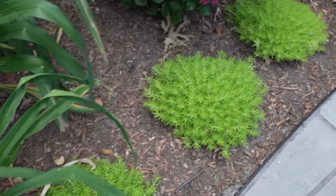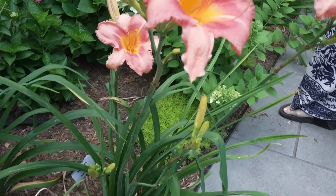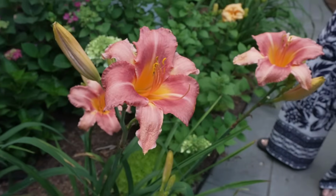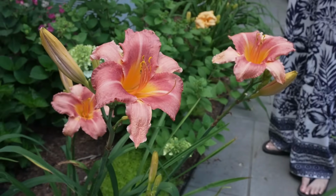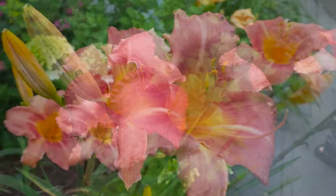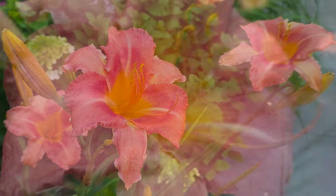We're going to head down the path to Persian Market. Persian Market, I believe I ordered from Oaks Daylilies, and it's doing great. It's a very tall daylily. I don't think I knew it was going to get this tall. I love the orange in the throat to that peachy pink petal. Very pretty.